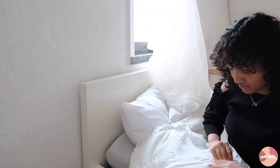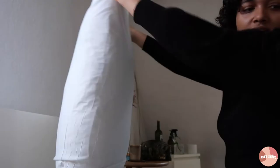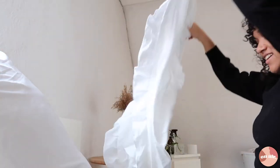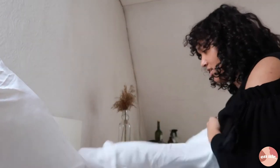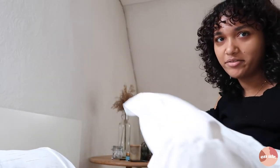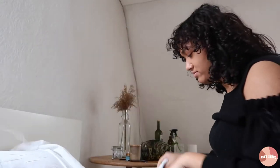How does this work? So the trick for cushion covers, if you have a problem with them being difficult to put on, is to turn these upside down. I'm going to put this part, let me turn this inside out again. I'm going to put the closed part of this one on top of the open part of the pillowcase now. So it's just closed on both sides.